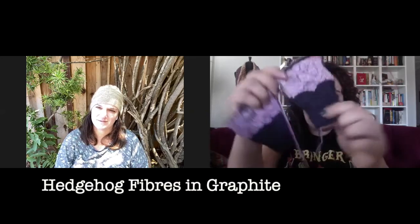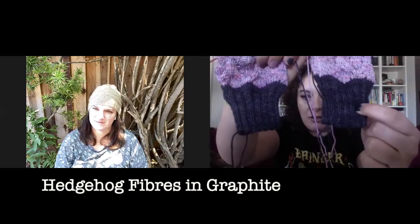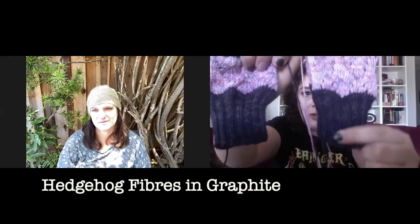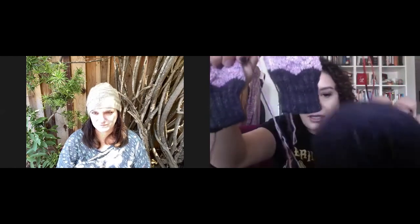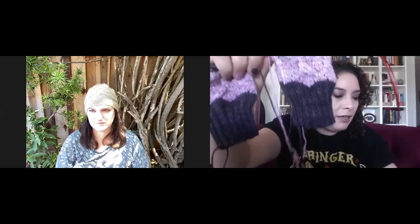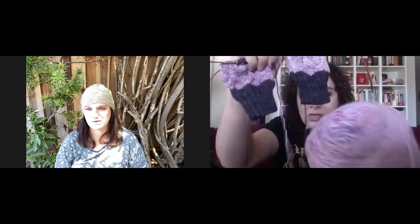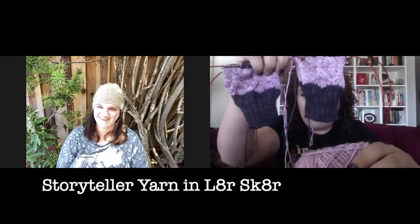And real quick, in case you guys were wondering, this is the Hedgehog Fibres granite or graphite, and that is the one that I used in my sweater, the Pouf sweater. So that's this color right here. And then this is, I forget, I know it's called Later Skater, but I forget the name. I like that name. Storyteller yarn, and it's spelled later like L-A-8, the number 8.